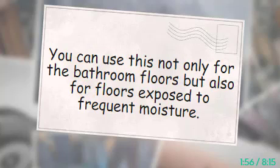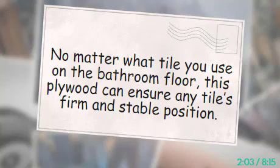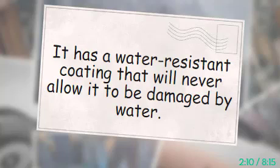You can use this not only for the bathroom floors but also for floors exposed to frequent moisture. No matter what tile you use on the bathroom floor, this plywood can ensure any tile's firm and stable position. It has a water-resistant coating that will never allow it to be damaged by water.